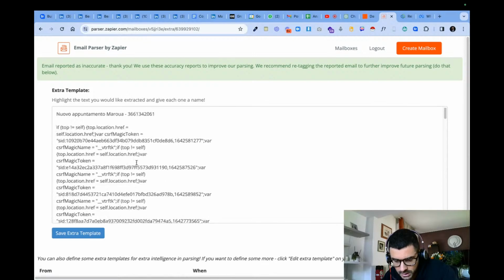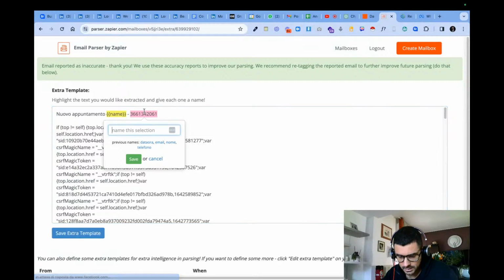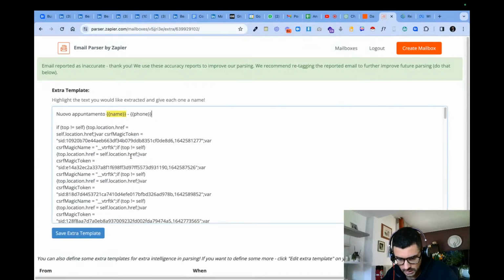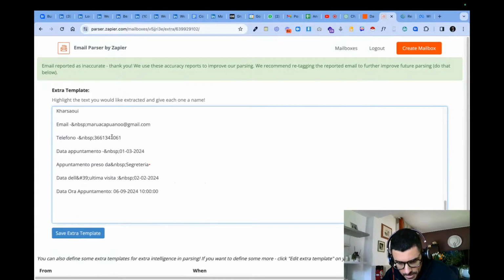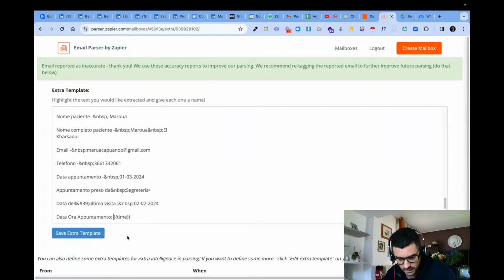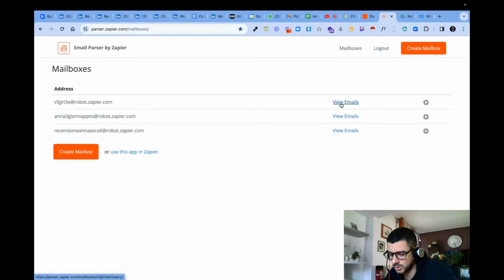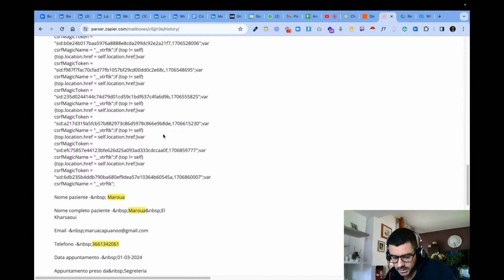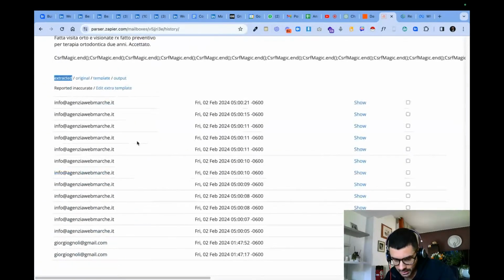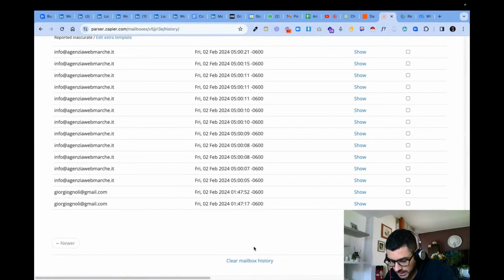So I want to save this again. I get the name, I get the phone, and I get the time of the appointment. Okay, I call it time. Save the extract template. If this extract template is correct, I want to reprocess this. So I go back into this email, I view the email, and this is parsing correctly. That's accurate, so that's fine.